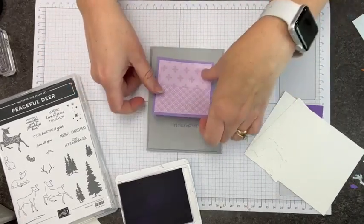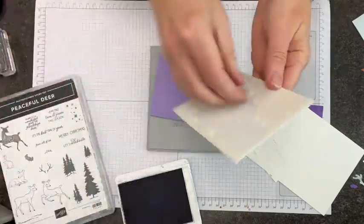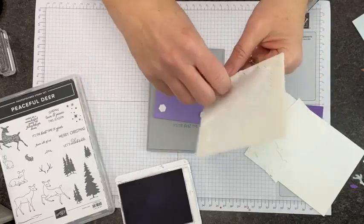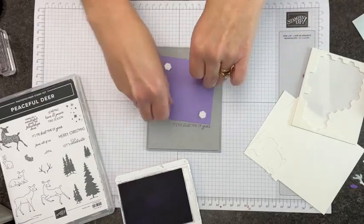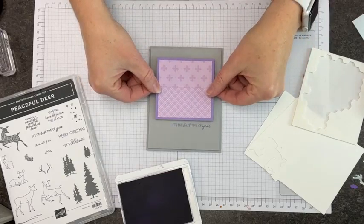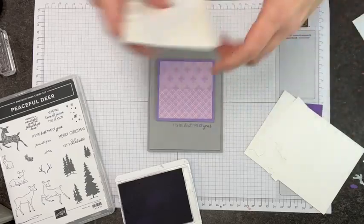All right, so now I'm gonna take this and stick this down with some Stampin' Dimensional. So we've got a base. And I know you're wondering here, well, where's the deer, Meg? The deer's coming, I promise. And then we're gonna peel these off. And then I'm gonna show you how to take these same supplies and turn them into a bookmark to go along with this card.